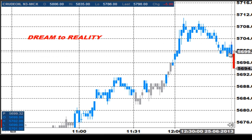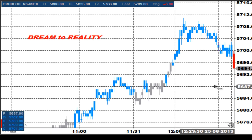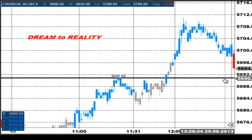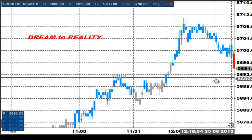Just I am going to have a look at the length of the candlestick. Approximately to half the length of the candlestick I am going to place my trade. Here if the price enters the zone, I am going to place my trade. The point is 5690 approximately.